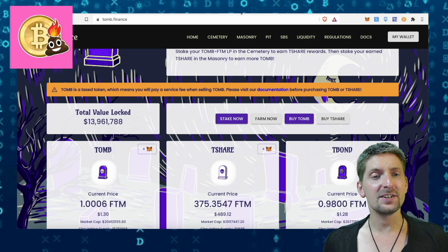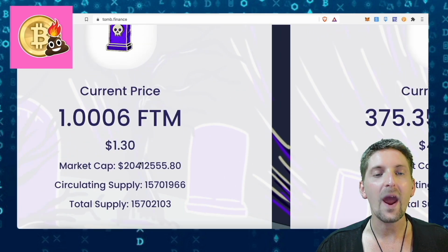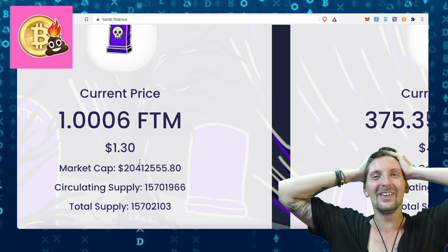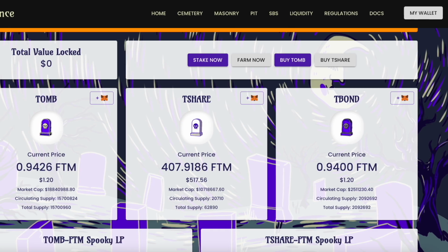And today's just a day of celebration. Look, we're above again. Look at that. We're above peg. What the heck? So, when will Tomb start printing in the masonry?